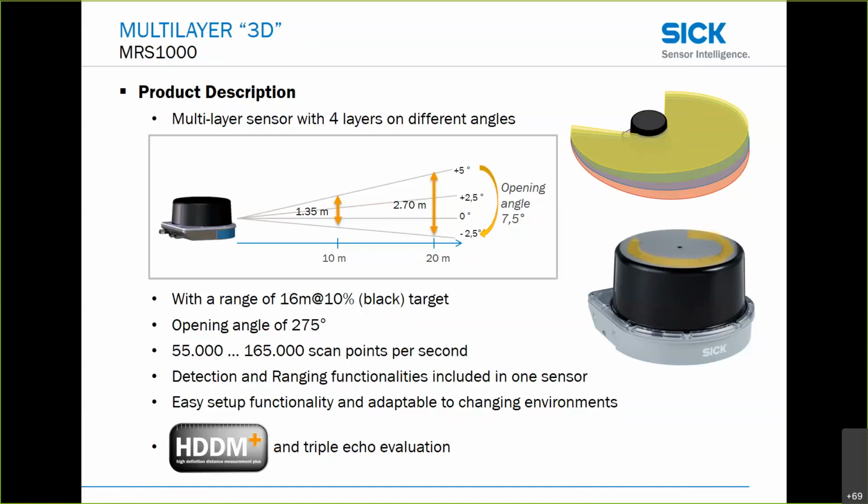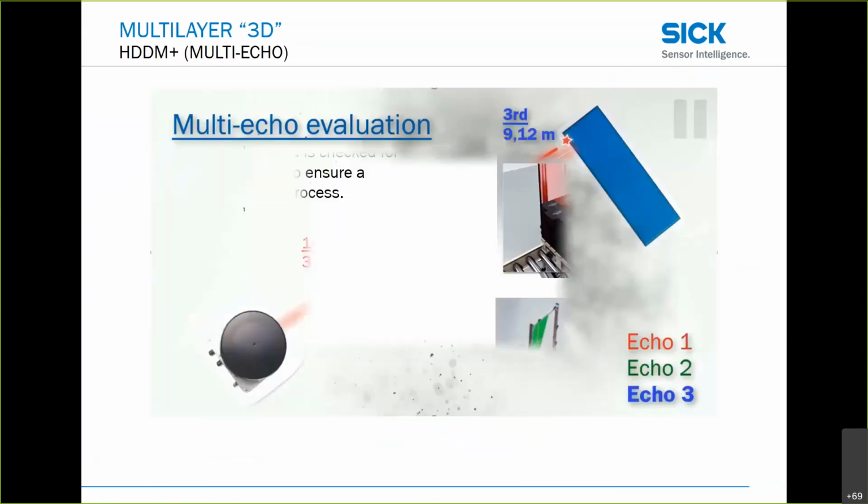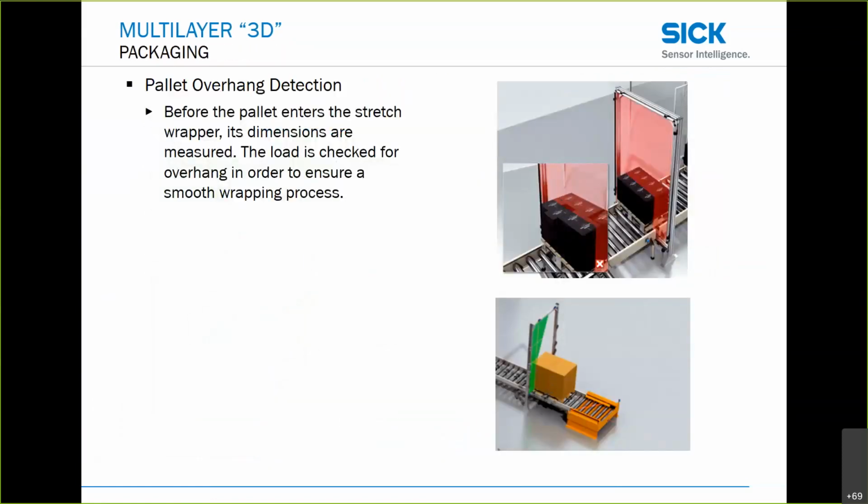There are other reasons to use it as well. One quick example I can think of is down here, and that is pallet overhang, where the MRS 1000 is being used to scan a pallet traveling underneath it. As it does that, we're looking for any object that isn't supposed to be there.